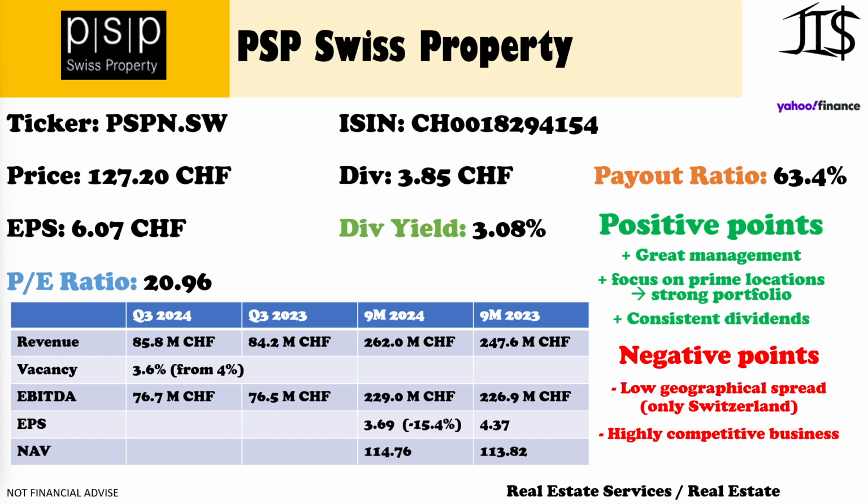Their vacancy went down from 4% to 3.6%, and they expect it to go further down to 3.5% at the end of the year. So that's really great. That means that they will have more income from the same properties that they own. So that's really great.